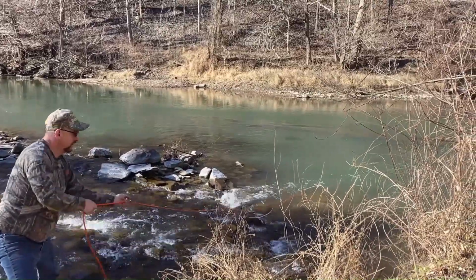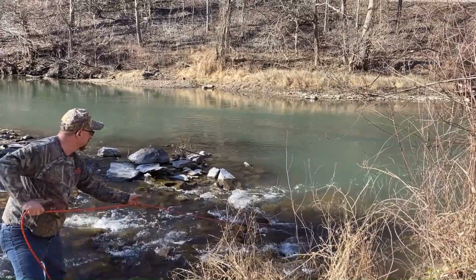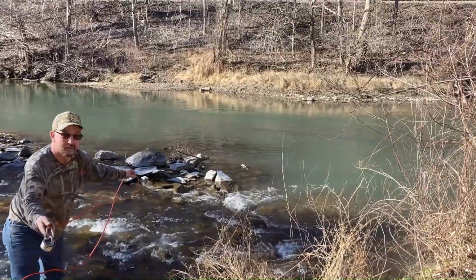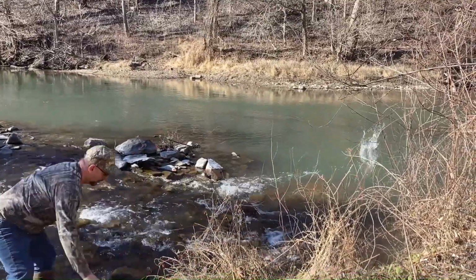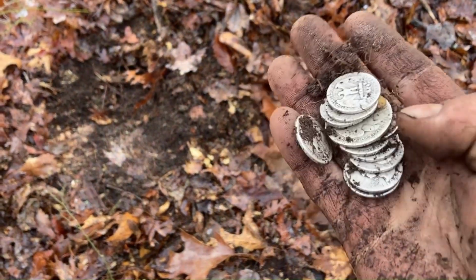Dig some relics in the Appalachian foothills, all up and down the mountains and the fields. Swing that coal across the ground, let's see what all that can be found. Let's go digging in the Appalachian foothills.